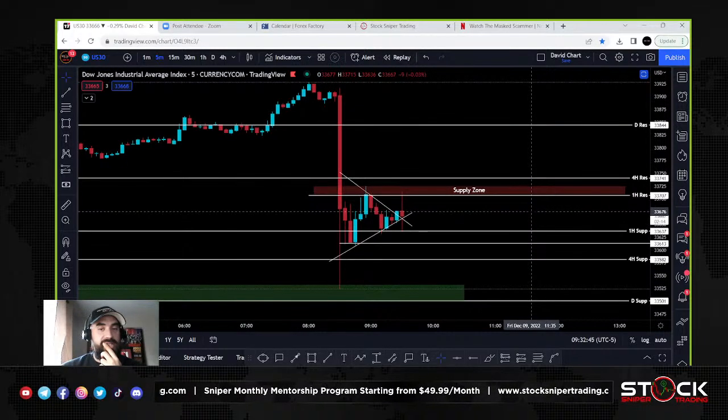NASDAQ is moving because of the stock. Okay, the Dow is just having some indecisive moves, and I think that's why 10 a.m. is probably going to be a bit better.